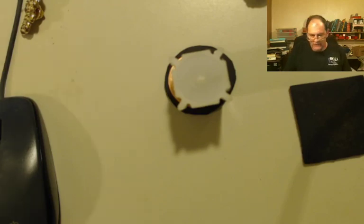Okay, that pen is finally... Where'd that other pen go? Oh, man, I'm screwed. Okay. Yeah, that's good. Look at the lint.